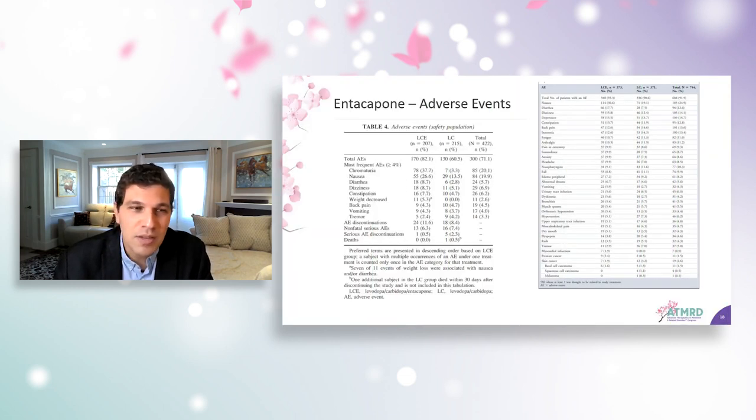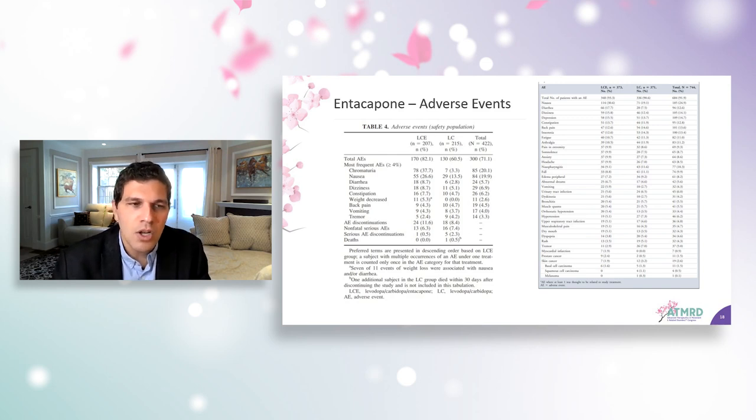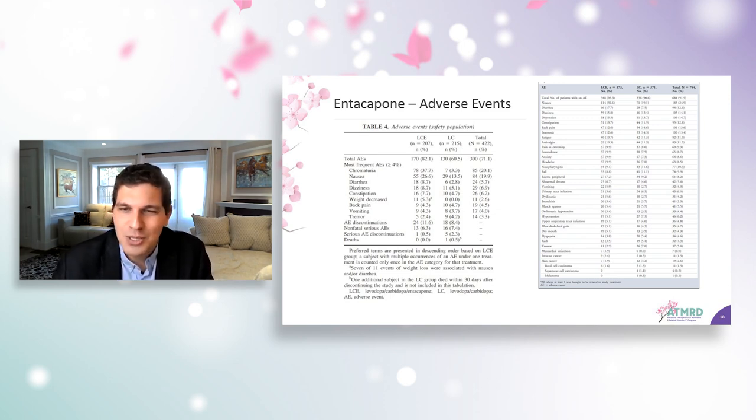So with entacapone, when we think about adverse effects, we have to think about the numerous things that have to do with dopamine augmentation, but also the things that have to do with nausea, diarrhea, dizziness, constipation. If we look here, based on the clinical studies utilizing these therapies, it's helpful to understand them all together.